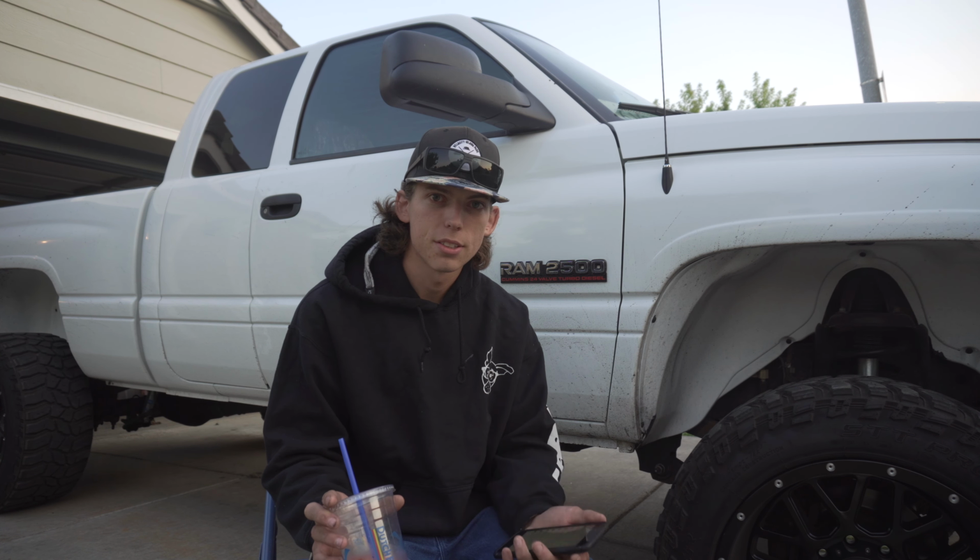It gets better fuel mileage. My other truck got horrible fuel mileage. I put like 20 bucks in, drove 30 minutes to my ex-girlfriend's house and then 30 minutes back, and that 20 bucks was already gone. So better fuel mileage, you know.